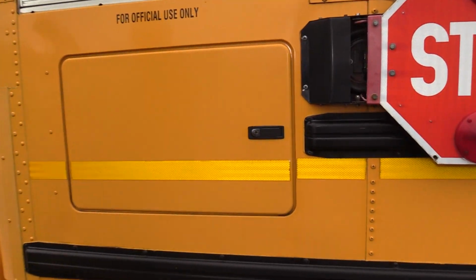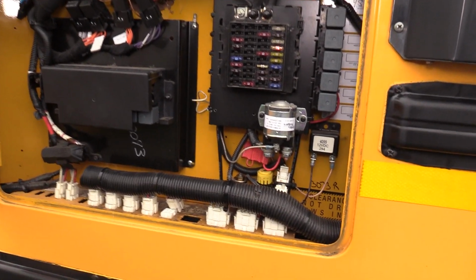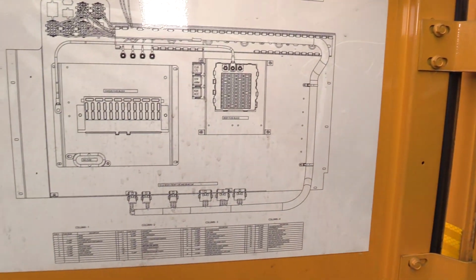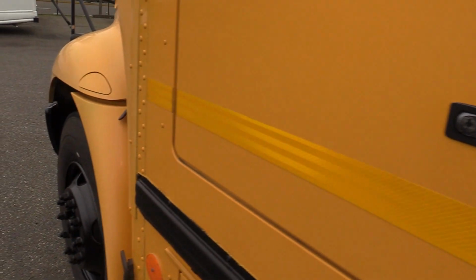And moving on to the front. Oh, I'm sorry, I forgot to show you the relay fuse panel box out here. And this has a nice handy schematic there for you for future troubleshooting if needed.